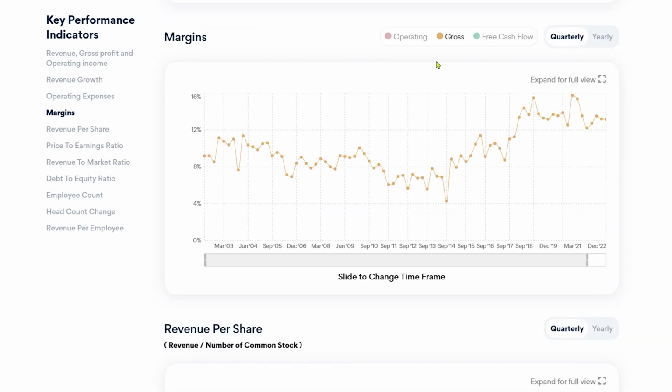If I, for example, select a company like Amazon, we can see that the gross margins is all over the place, and its latest year's margin is only 13%. So again, Visa has a gross margin of 80%, whereas a company like Amazon has a gross margin of 13%. And again, just look how easy it is to process this information.